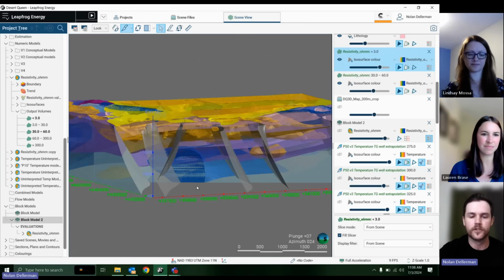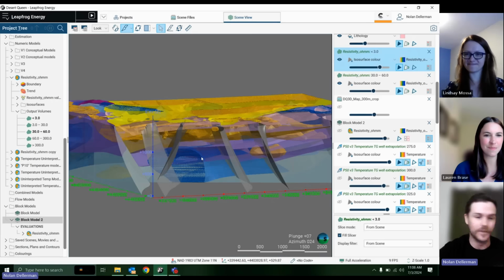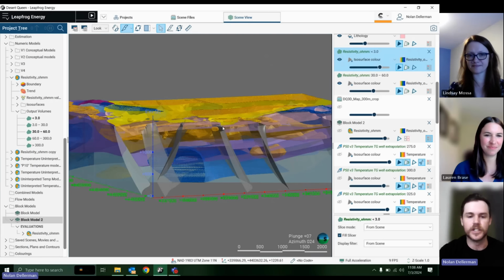Obviously, there's uncertainty with this, right? I mean, until we drill this blue blob, we don't actually know what it is. It could be something else, but based on all the other interpretations of the geology and what else we know about the subsurface, we have a pretty good idea of what it is, and that helps us reduce the risk before we start drilling.